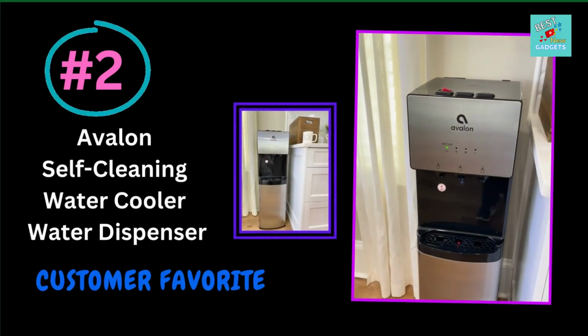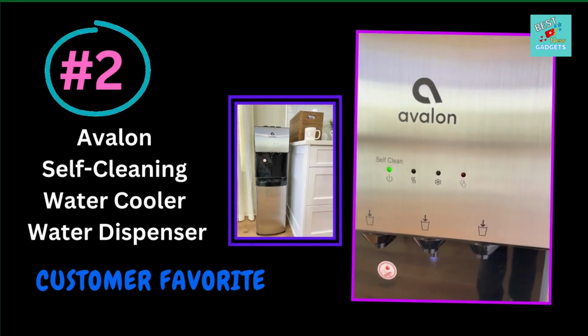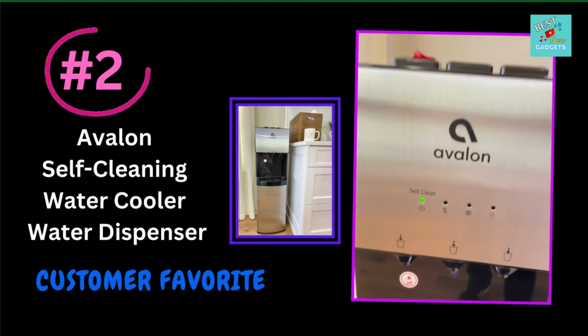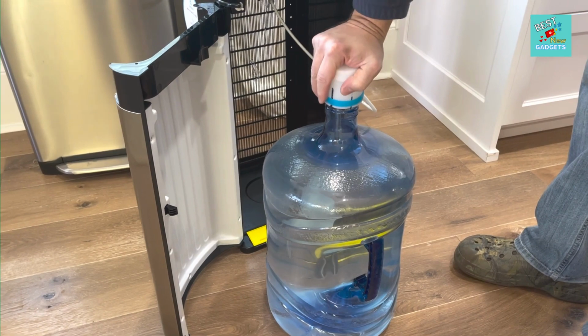The Avalon self-cleaning water cooler and dispenser offers water that's hot, cold, and room temperature. And the piping hot output is great for coffee or tea and for making instant soups. Some of the features I like are that it has a built-in night light, an empty bottle indicator light for when the bottle needs to be replaced.